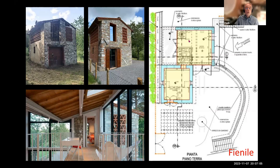Now, we also were able to double the size of the building, and in doing that, picked up some of the vocabulary of the pre-existing. So this is the pre-existing building. This is the new building.